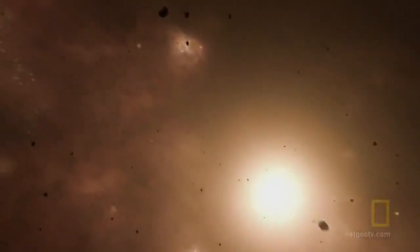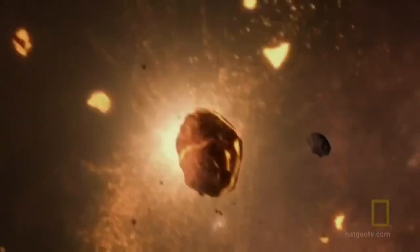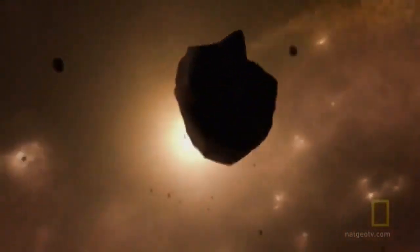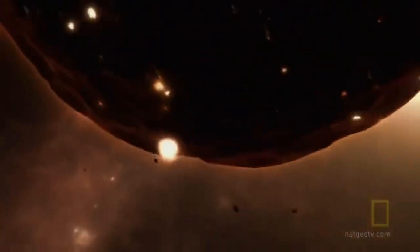But through time, gravity pulls the dust into tiny rocks. To our surprise, something as complex as a planet is made from nothing more than dust and rocks. Over millions of years, gravity pulls these rocks together to form the Earth. One of at least 100 planets circling the sun.